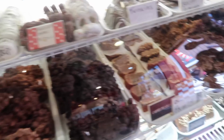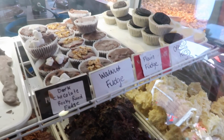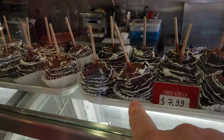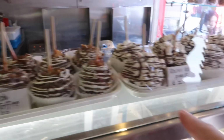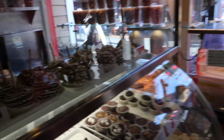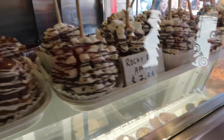This is chocolate paradise for all you Filipinos. Wow, look at that stuff, guys. Apples, chocolate covered apples. Rare. Oh, Angelique, look, they have a Rocky Road apple. Angelique's favorite flavor ice cream, Rocky Road apple. Oreo apples.